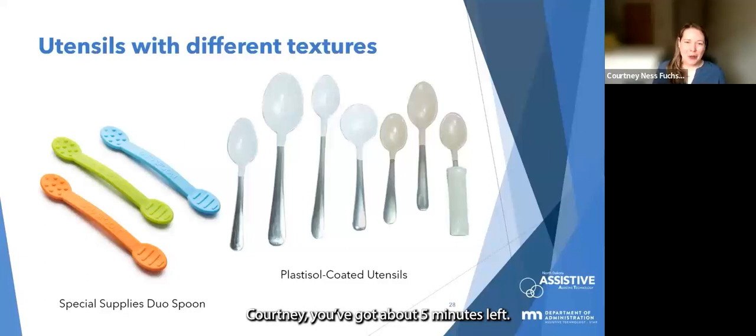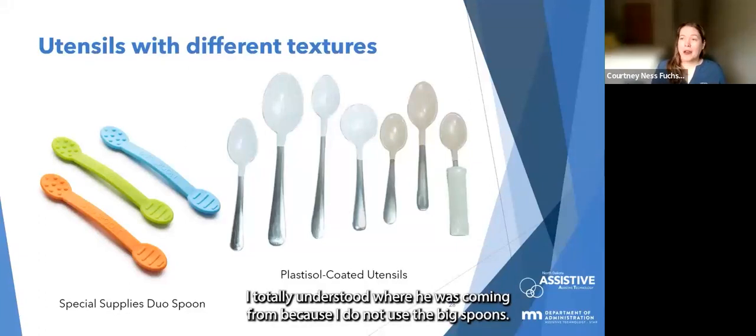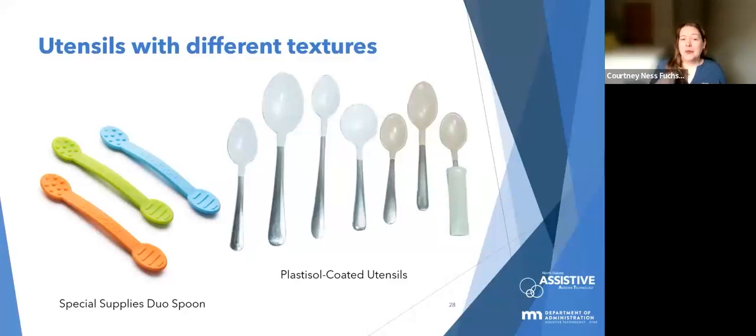Awesome, thank you. And then the next slide I have is about utensils that have some different textures. So going back to the spoon anecdote about my husband, I totally understood where he was coming from because I do not use the big spoons. There are plastisol, or plastic kind of rubbery material coated utensils. On the right side of the screen are 7 different shapes of spoons that have this coating over the head of the spoon.